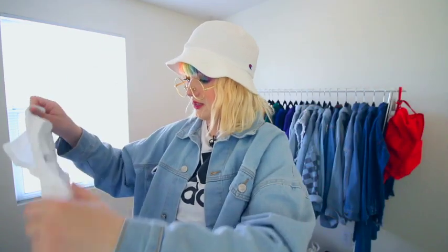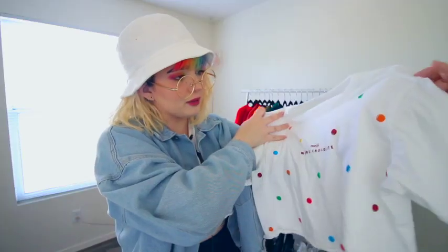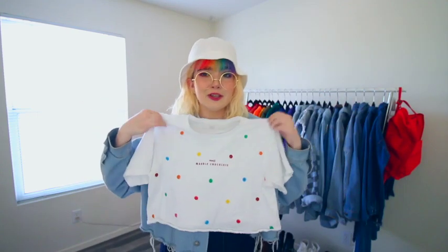I also got this from Uniqlo, and I actually already cut this and cropped it, but it is just this little Meiji marble chocolate. It's basically the M&Ms of Japan on a little t-shirt, and I just thought this was so cute. Imagine this with this hat and these bangs.